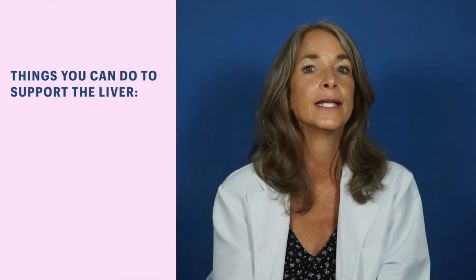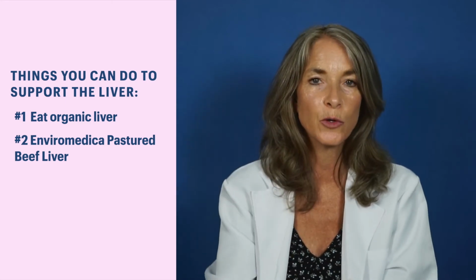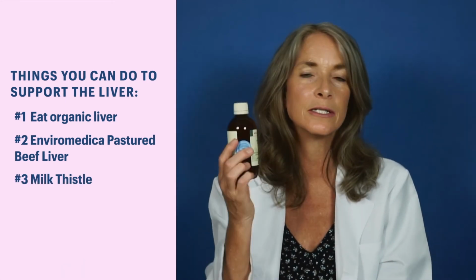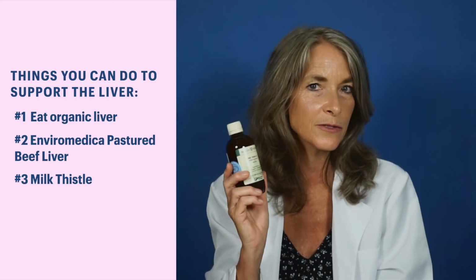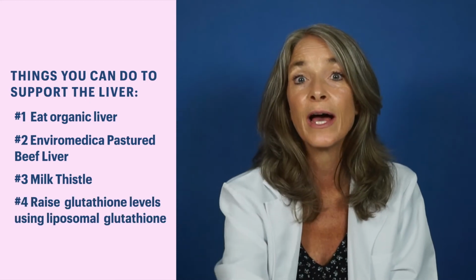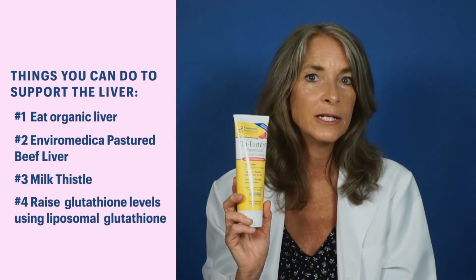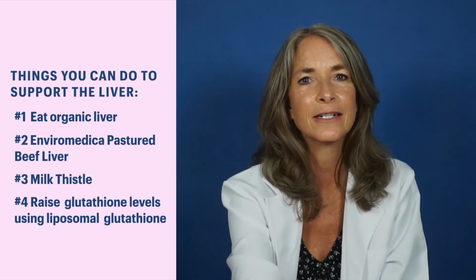There are other things that you can add into your Candida protocol in order to support your body to work through the Candida die-off. For instance, it's really important to support the liver in this process. One thing you can do is eat organic liver, or you can take beef liver supplements to support your liver health. Also, milk thistle is an herb that supports detoxification by supporting the liver. And you want to make sure that you keep your glutathione levels high as you're working through your Candida protocol. Taking a liposomal glutathione can really make a difference when you have Candida die-off.